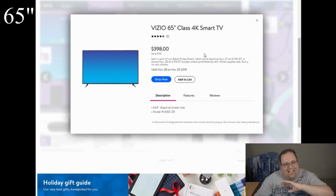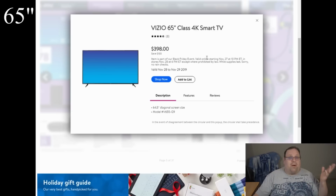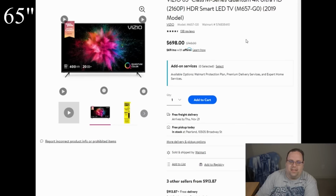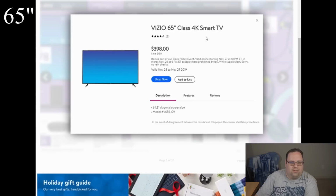But yeah, I just can't believe that price. I can't even believe that it's only $130 off. I mean, I kind of expect this TV, from the look of it and like how thin the bezels are and everything like that, to be a lot more money. So that's my recommendation for 65-inch. Once again, the V series as well as the M series Quantum. Both of those are at Walmart.